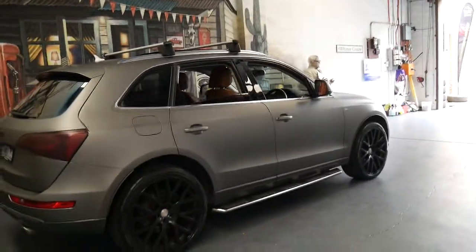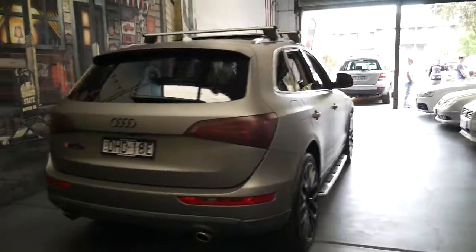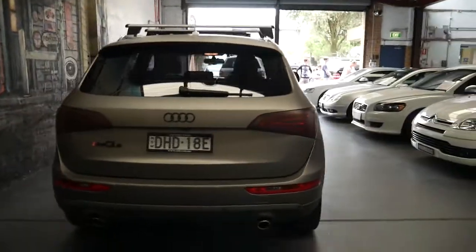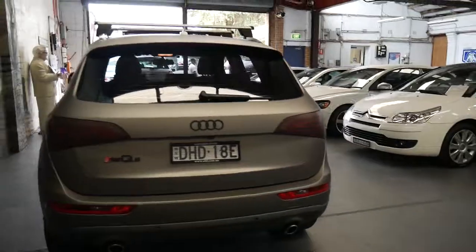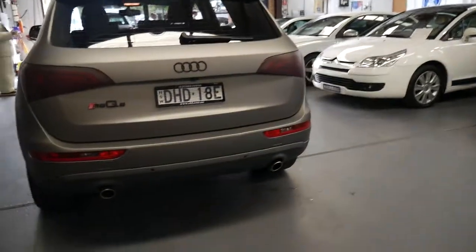But it does have a nice set of wheels and the service history is excellent. This is a one owner car since brand new. It says RS Q5, but obviously we know it is a Q5 3-litre turbo diesel. And it also has parking sensors. It's got an electric rear tailgate.